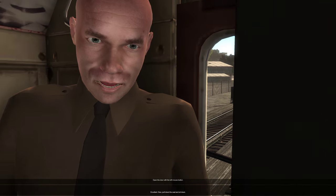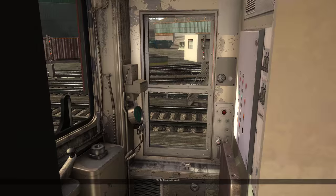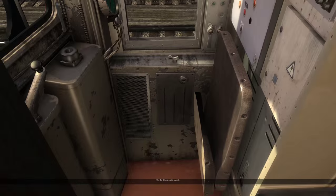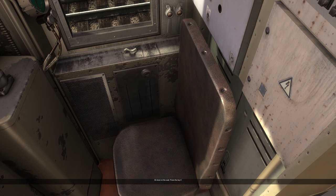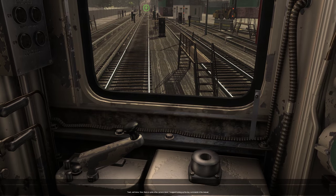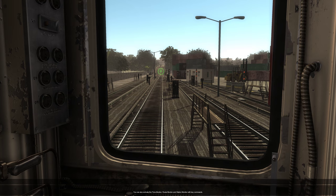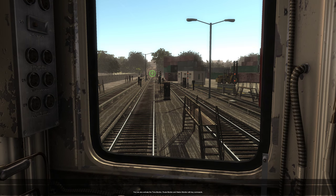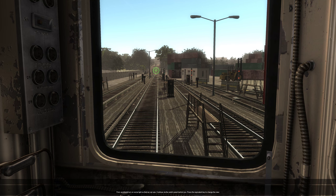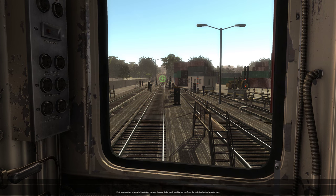Excellent. Now, pull down the seat and sit down. Yeah, well done. Now, there's quite a few camera views. I suggest looking up the key commands in the manual. The time monitor, route monitor, and the station monitor can also be called up via key commands. First, we should turn on some lights so that we can see. Continue via the switch panel behind you. Press the equivalent key to change the view.